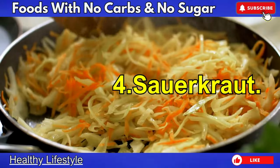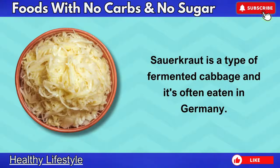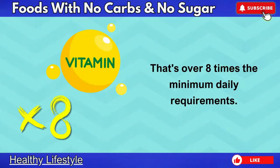Let's jump right back in with number 4, sauerkraut. Sauerkraut is a type of fermented cabbage and it's often eaten in Germany. This is one of the richest sources of vitamin C in the world. 1 cup contains an enormous 700 milligrams of vitamin C. That's over 8 times the minimum daily requirements.